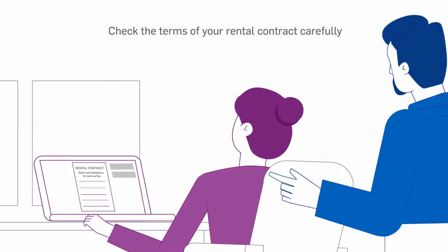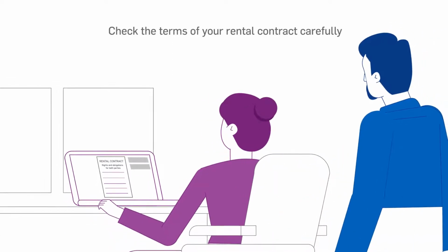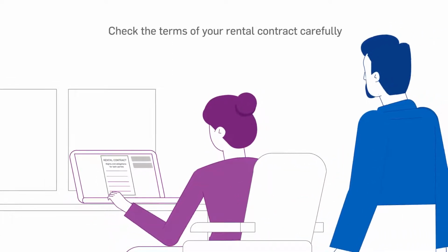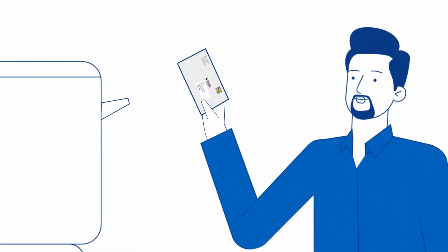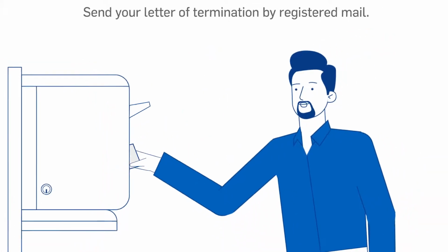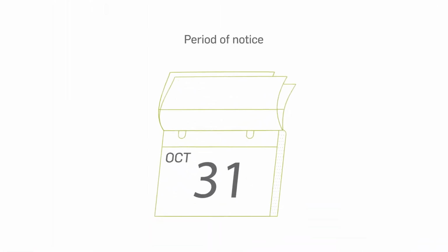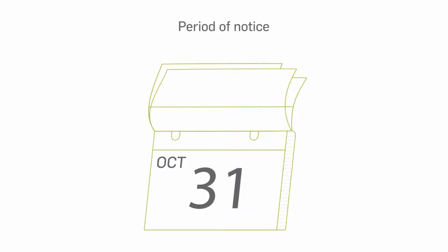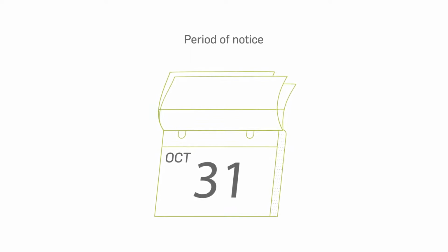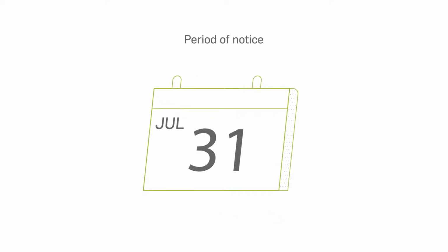As most rental contracts are open-ended, you will need to let your landlord or real estate agency know when you plan to terminate the lease. Send your notice by registered mail and be sure they receive it by the end of the month. For example, if the usual 3-month notice period for the property applies and you want to cancel your lease per October 31st, the landlord or agency must receive your notice of lease termination by July 31st.